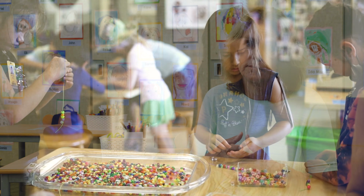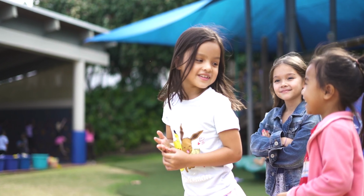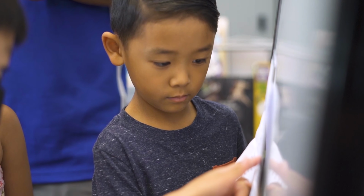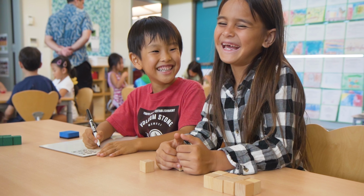Really what we try to help them see is their own capability and their own strength and their own place in this community so that they understand that even though they're the smallest children on campus, they are part of the whole and they're an important part of the whole, so that then they carry that sense of themselves and that sense of capability forward with them.